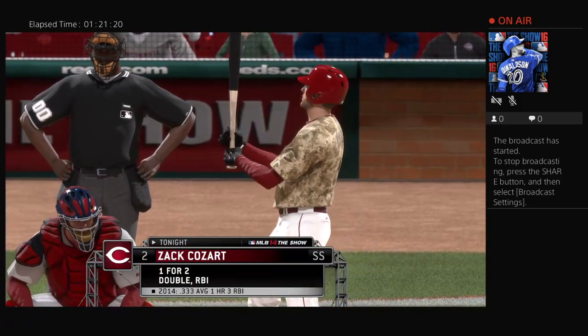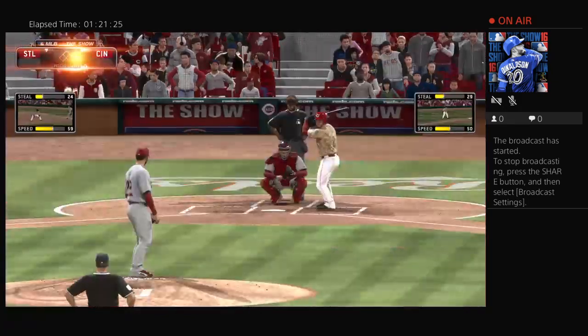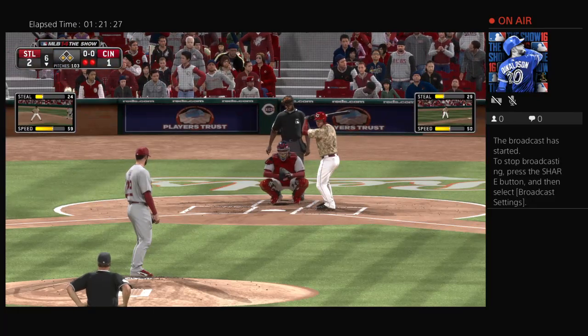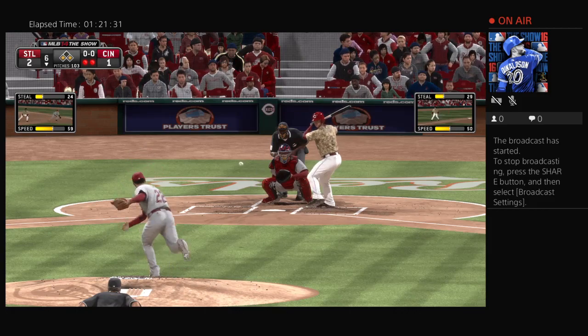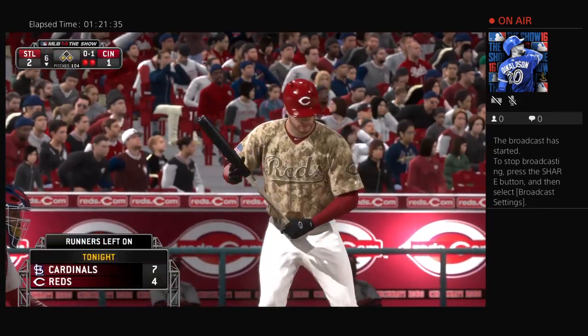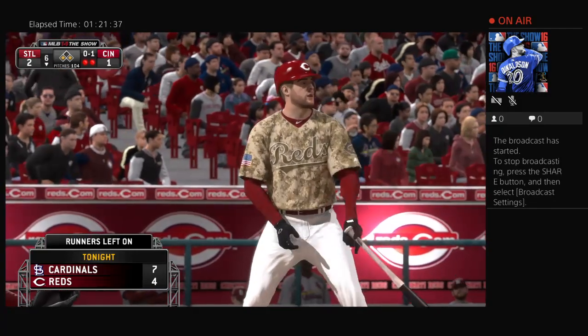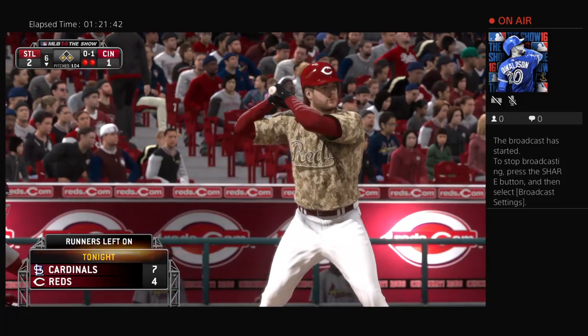Zack Cozart will step in now and see what he can do with 2 on and 2 out here in the 6th. And he swings through a fastball and doesn't catch up with it. It's 0-1. Runners left in scoring position, one of the big keys to this ball game so far.